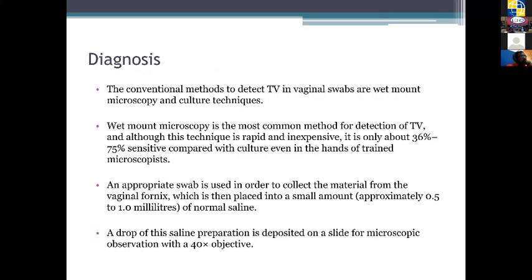In terms of diagnosis, we tend to do a lot of wet mount microscopy, because it's quick to do, it's inexpensive, and cost is very important in our setting. However, it is only 36 to 75% sensitive compared with culture, and it depends a lot on the person that is actually doing the microscopy.